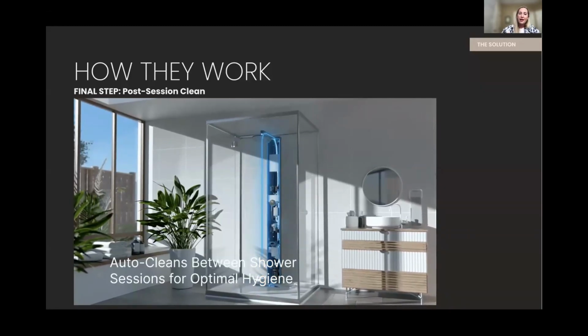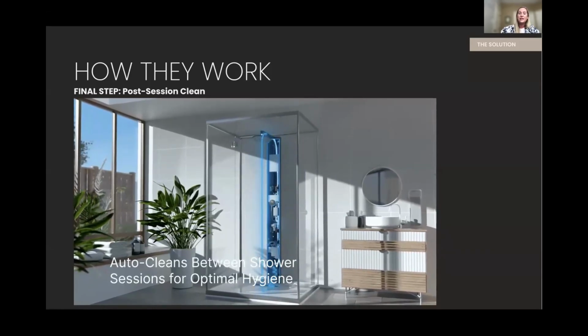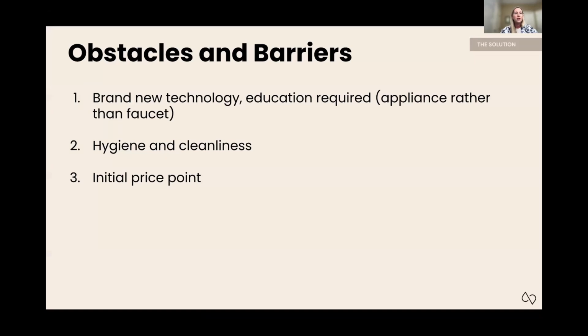So this is now an appliance. Rather than your single faucet, it is an appliance. And so it does have parts in order to pump that water through to make sure that it's constantly hygienic for the user. So what are some of the obstacles and barriers of adoption when we consider recirculating shower technology? Number 1, this is a brand new technology. In our case, we have been around for the past 5 years. We consider ourselves early commercial. We are active in projects, but there is a lot of education that's required. So it's an appliance rather than a faucet.